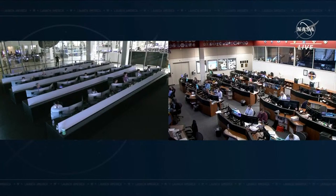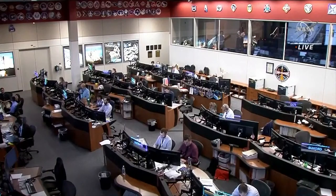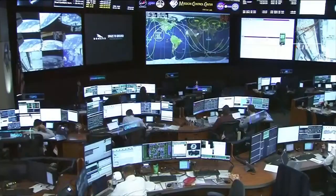SpaceX Dragon spacecraft carrying NASA astronauts Nicole Mann, the commander of Dragon, Josh Cassada, the pilot of Dragon, and mission specialists JAXA astronaut Koichi Wakata and Roscosmos cosmonaut Anna Kikina are on their way to the International Space Station. They have successfully reached orbit and have been chasing down the International Space Station for the past 2 hours.